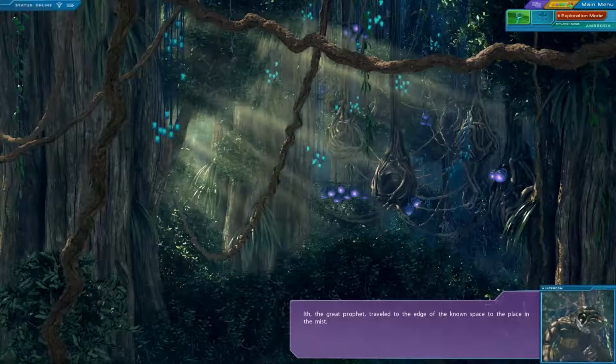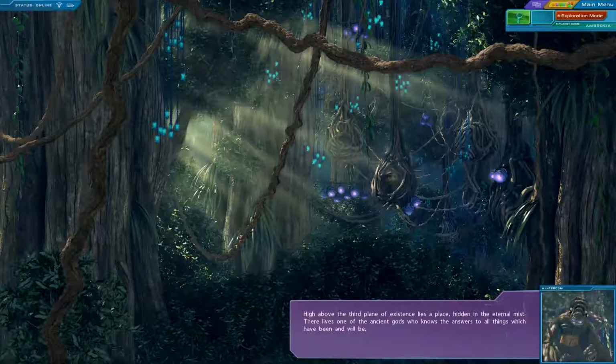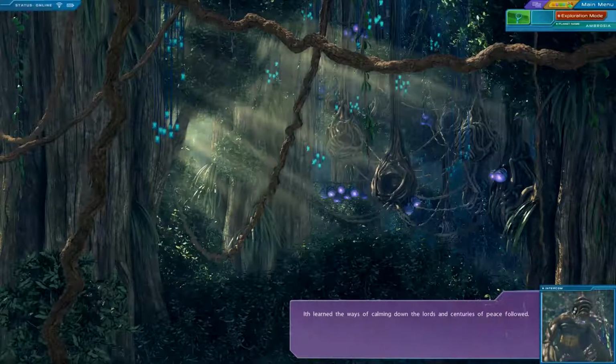That would mean somewhere in a nebula, probably. What on earth is this place in the mist? High above the third plane of existence lies a place hidden in the eternal mist. There lives one of the ancient gods who knows the answers to all things which have been and will be. Yeah, I'm thinking... Well, above the third plane.